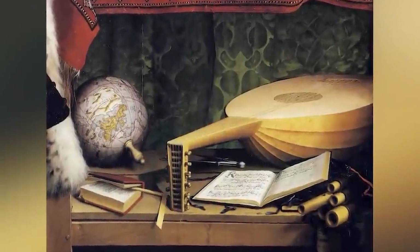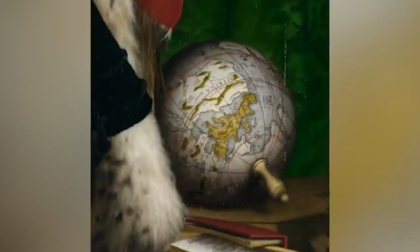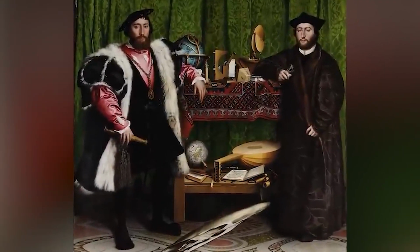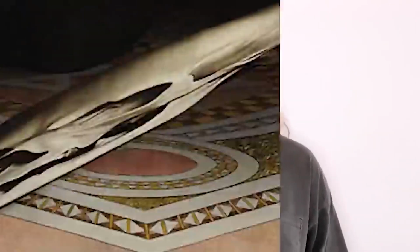It is believed that this painting may be trying to convey religious strife or the interruption of religious harmony, but we truly aren't sure. The most notable feature of this painting, however, is the distorted skull that is featured at the bottom middle of the painting. The anamorphic skull is meant to be a visual puzzle as it requires a different perspective to clearly see, and no one is really sure why Hans gave this skull such a prominent place in the painting.